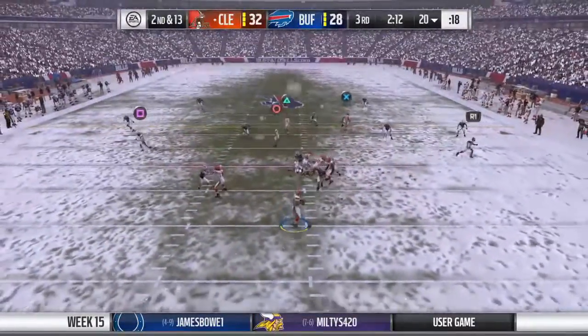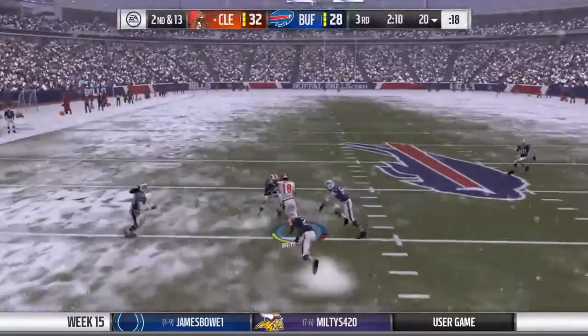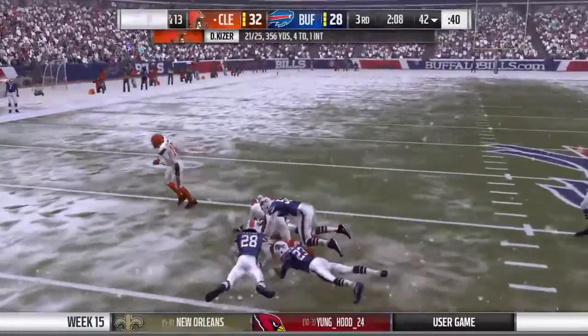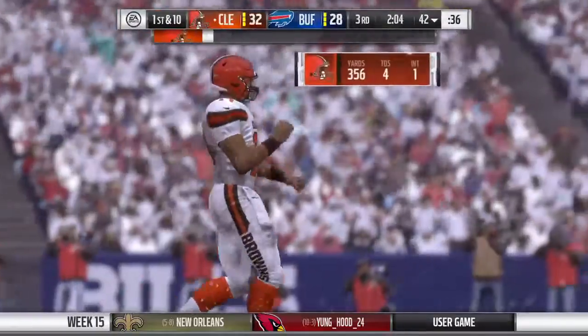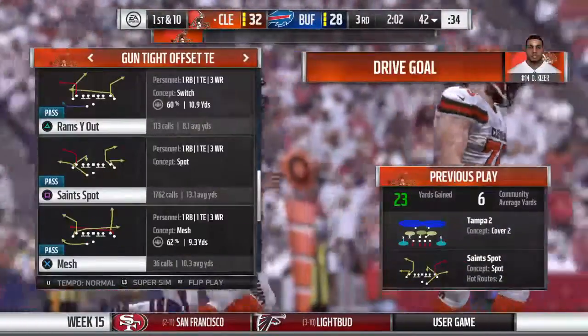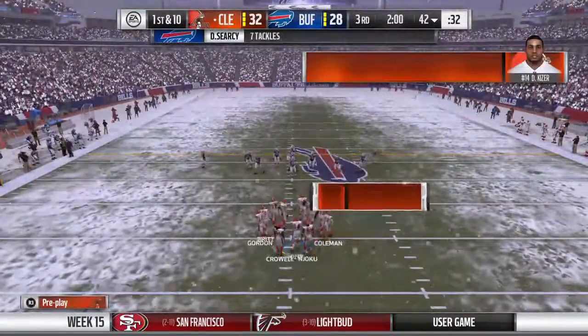Out of the gun, they'll look to throw. He has Britt over the middle. And he's brought down after a good gain. 23 yards on the play. And passing yardage-wise, now up over 350 in this game.